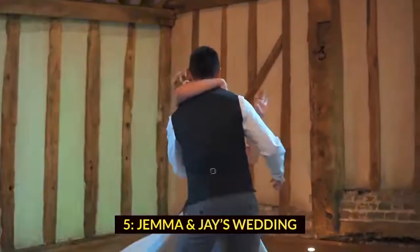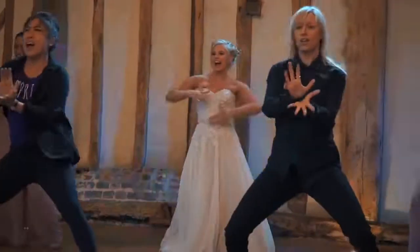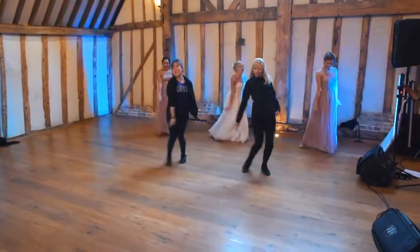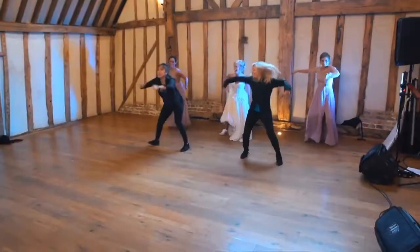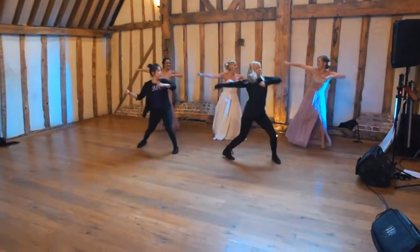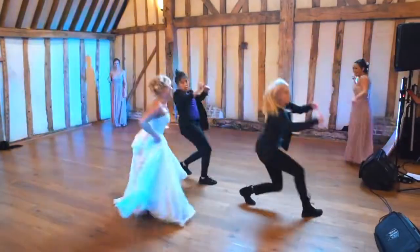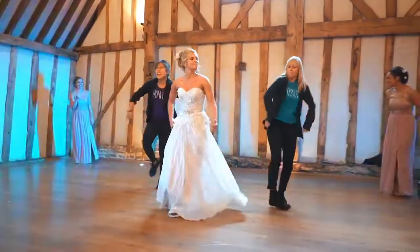Jemmy and Jay's wedding. Gemma is actually a professional flash mob dancer, so when it came to her wedding, she was bound to perform an unbelievable flash mob dance. Just as she was finishing the first dance with her now husband, the song stopped all of a sudden. He looked pretty surprised. Guess he thought there must have been some technical error.